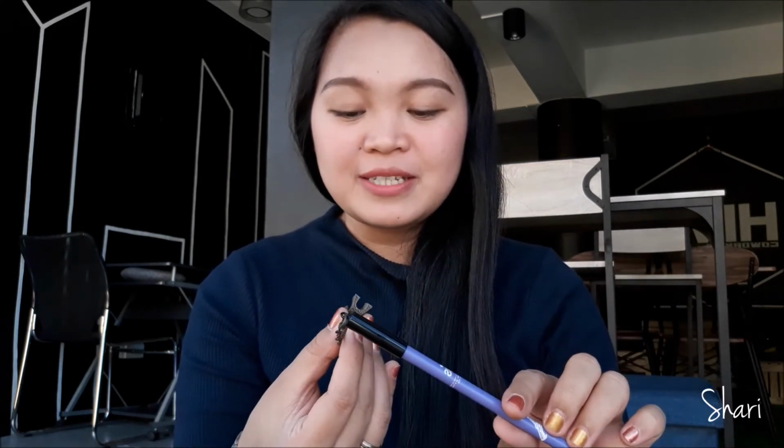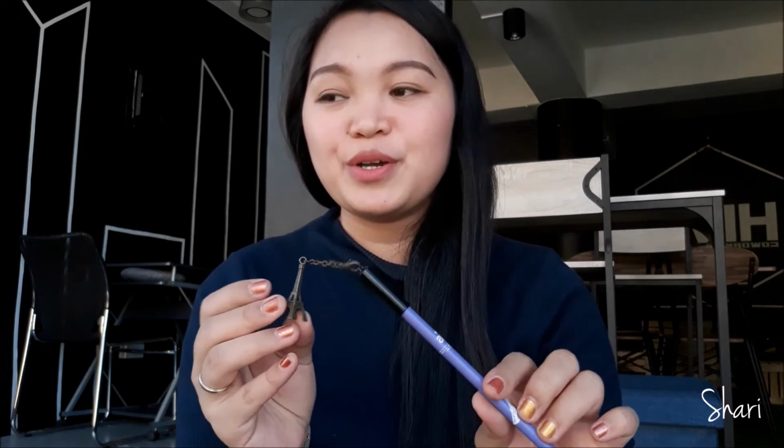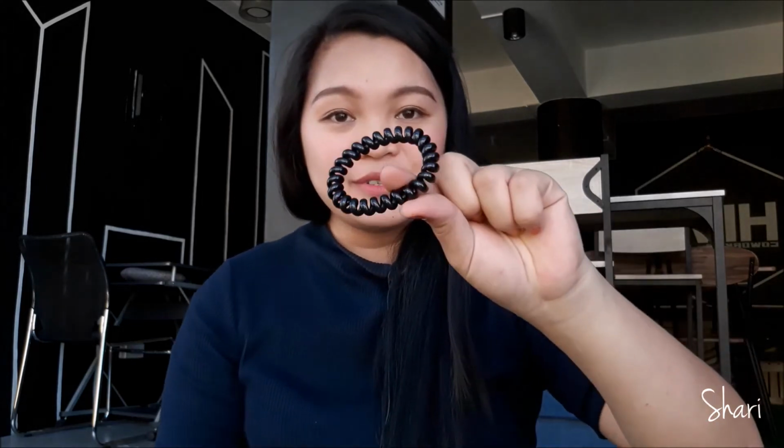So another item in my bag, yung pinaka gusto ko kasi puntahan dati yung Paris. Pero ngayon na-change na siya. Nailista na siya South Korea. So, yan. So, meron akong mga gantong bagay na maliliit. And then, I also have a ponytail holder. Ayan po siya. So, that's all with what's in my bag video.